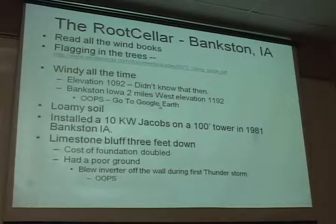But this is one thing. We had absolutely no way to tell where we were in terms of elevation. We were at 1,092 feet, and we were 2 miles away from a road that is right on the edge of the Great Plains, and that's 100 feet higher. We put up a 100-foot wind generator. So we basically stuck our nose out of the hole, is what we did. And we still got really good production, but this is why I emphasize turbulence and all that. I got to watch it right out my front yard on my $30,000 wind turbine going like this all the time.